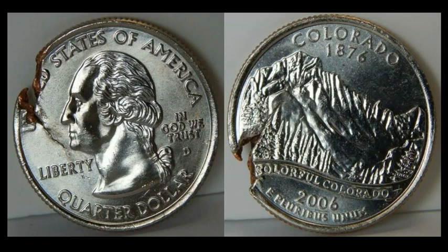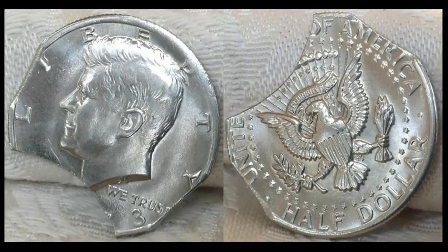It's actually quite scarce past like 1975. That's how tough it is to find these types of ragged clips or fissures or whatever you want to call it. But just a really cool coin. Congrats to not only the person that found it, but the seller, the buyer. I think everybody hit it pretty good with this one.